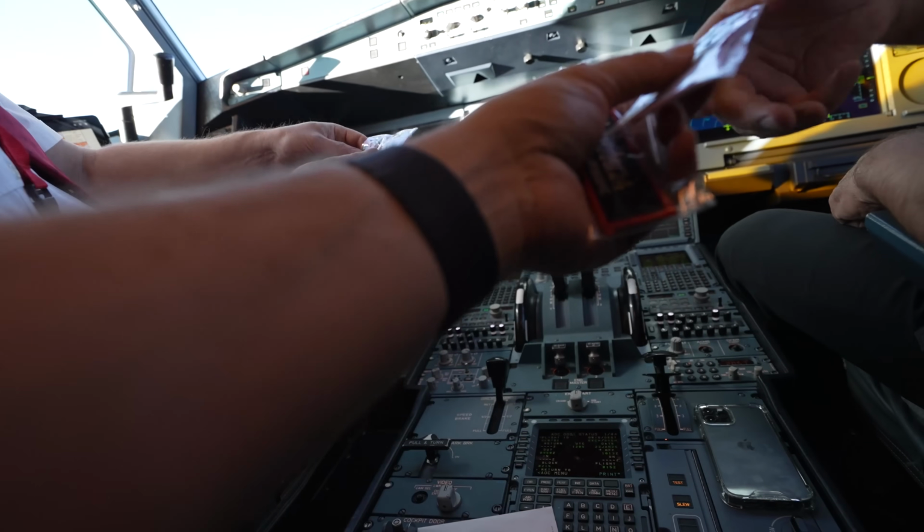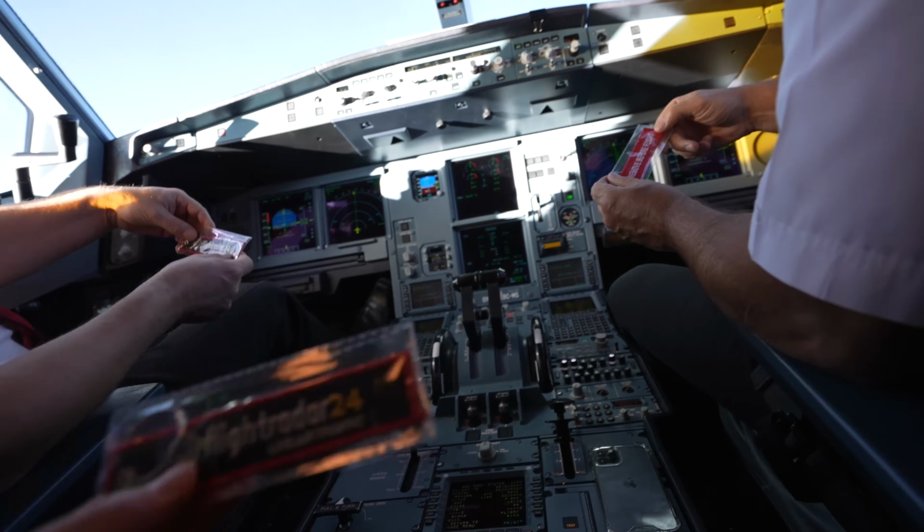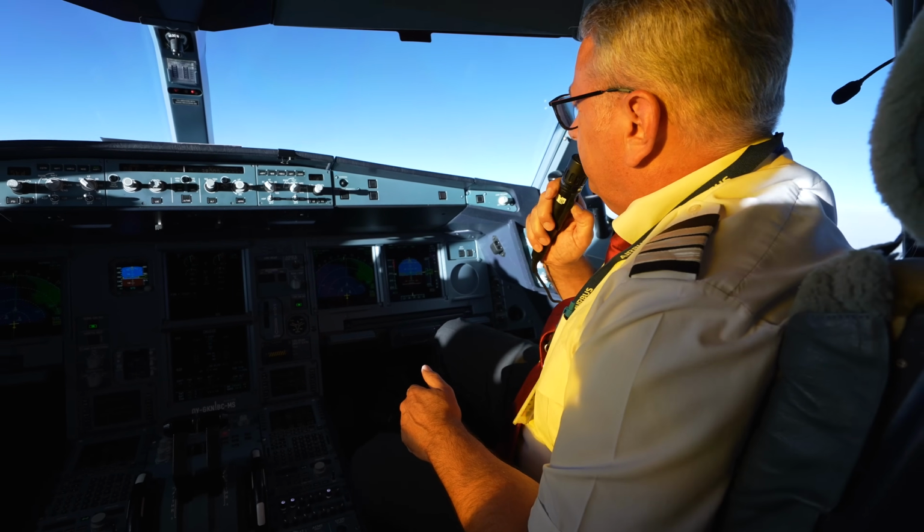Flight level 340 maintaining. Descend flight level 320 now. Descend flight level 320 now, Greenland 781.